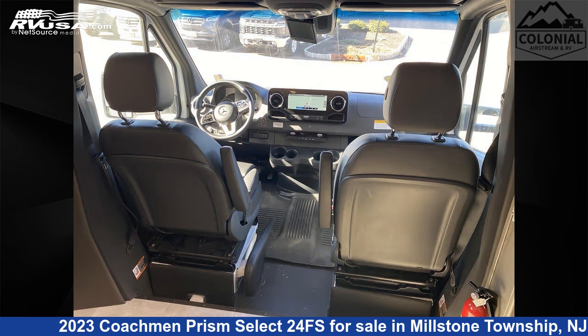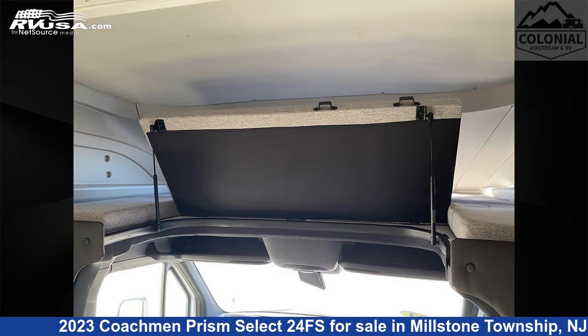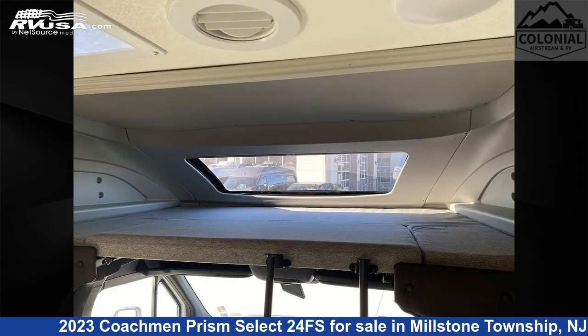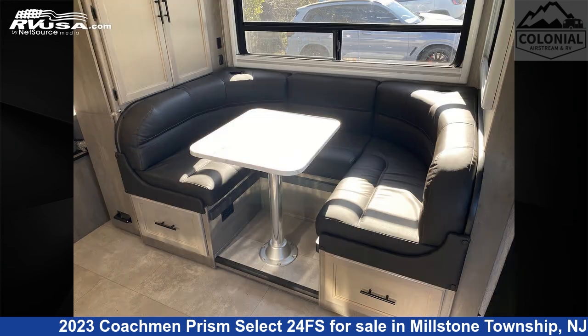This used Coachmen is 24 feet 11 inches in length and features sleeps 5, microwave, awning, air conditioning, spare tire kit, refrigerator, external shower, skylight, water heater, slide-out, carbon monoxide detector, and 35 gallons fresh water capacity.